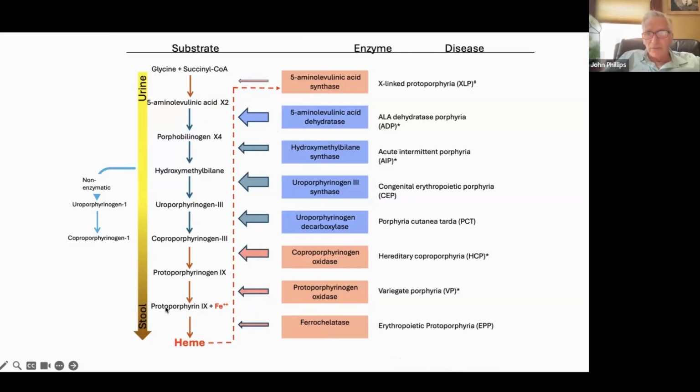The other thing I want to point out from this slide, there's a lot going on here. It's a good general slide, but I have this arrow here, and it goes from yellow to brown for a very specific reason, because these early pathway intermediates come out in the urine. But as the molecule becomes more complex down here at the end, those things come out in the stool.